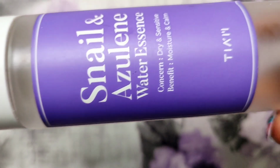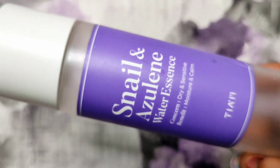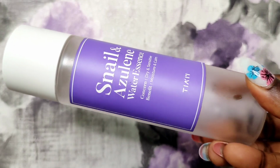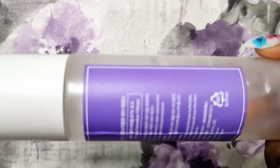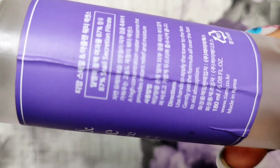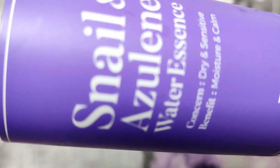Right, so for essences, this is an affordable essence. It's also from the brand called TM. This is the snail and azulene water essence. This is a 180 ml essence. It's as compared to the CosRX and maybe Benton. Benton is 60 ml. CosRX is 100 ml. But this is 180 ml and it is quite affordable. Not as expensive as the CosRX and the Benton. So this is something that you should actually consider buying.